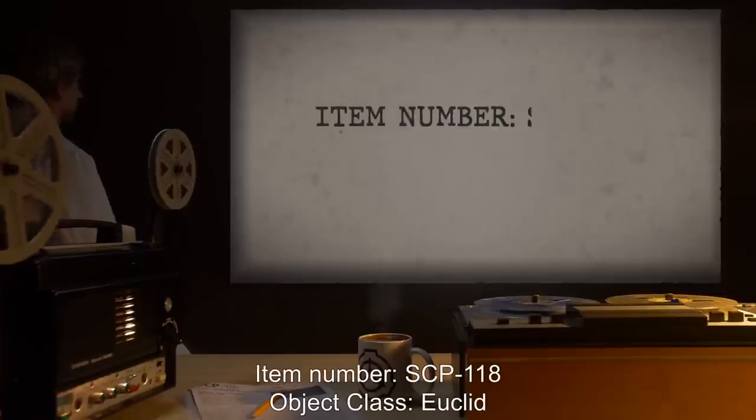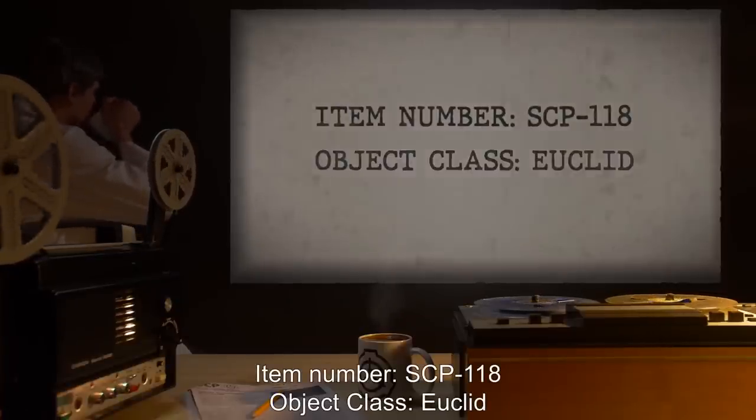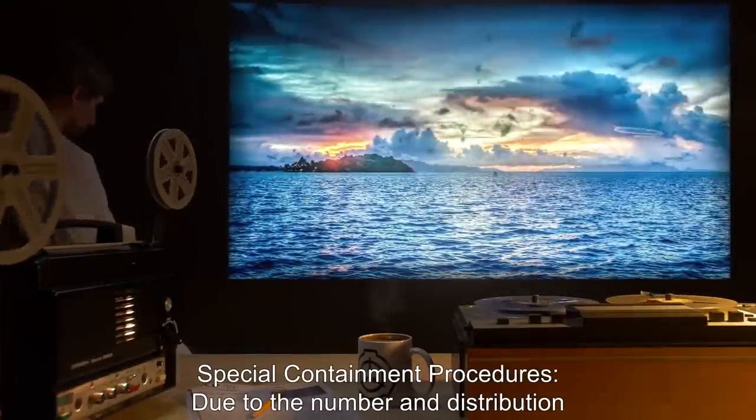Item number SCP-118. Object class, Euclid. Special containment procedures.